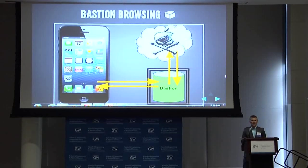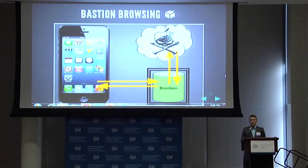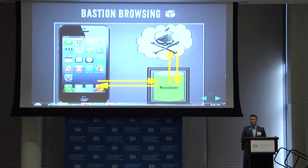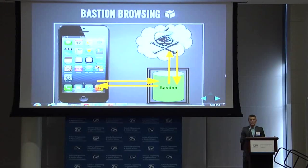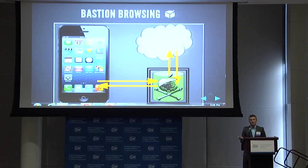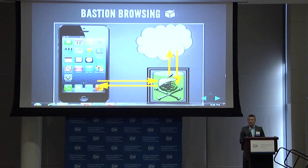Instead of being kind of reactive and having to plug up any holes that let people in, we do all of our browsing externally. By doing this, instead of having to render things online, we have a little secure serverlet outside on the cloud where this time, when that drive-by download occurs, it ends up out in our sandbox.